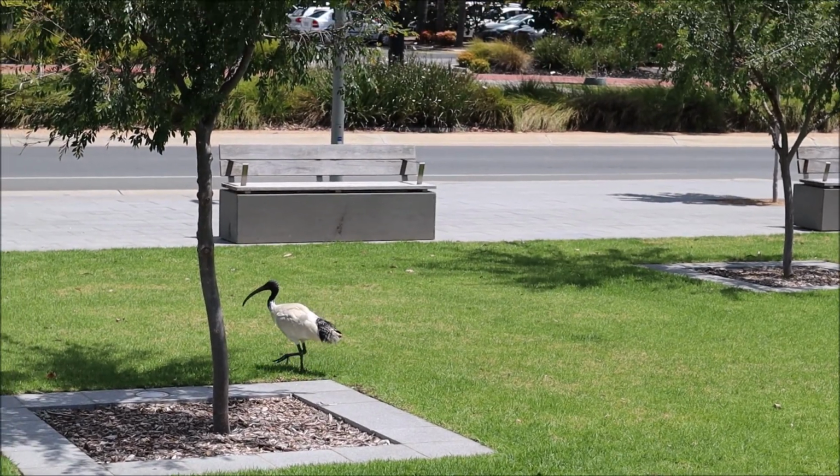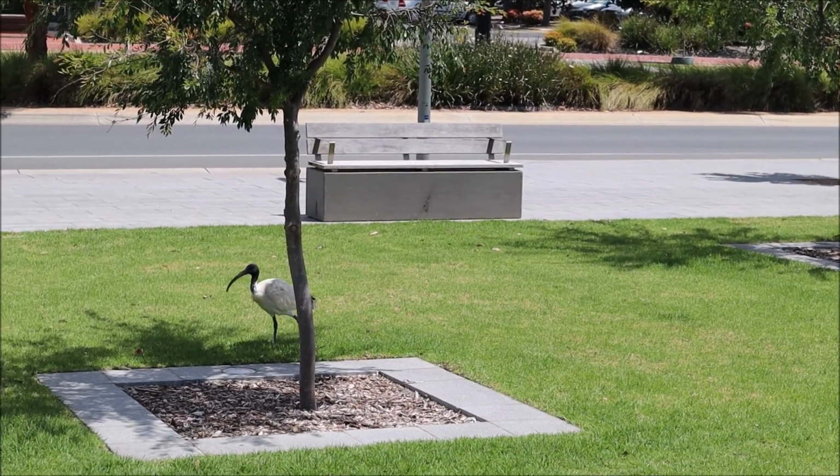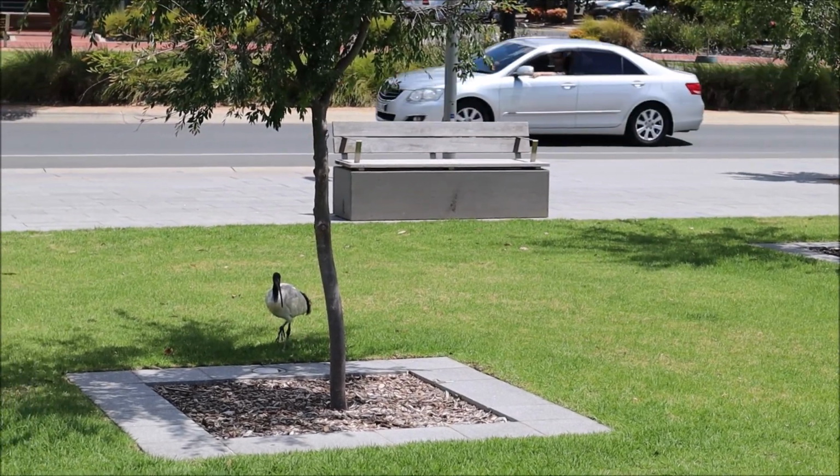Oh, by the way, before we move on to that montage of abandoned things in Wodonga, did you know that you can find bin chickens?